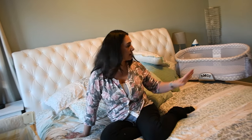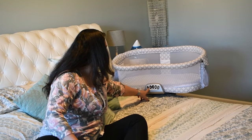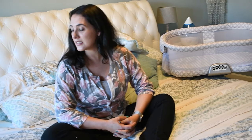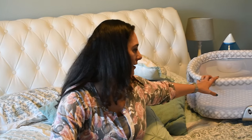But the features of vibrating and light and night and the fact that it moves is also nice. So I honestly cannot tell you which one is better. Like I said, I like them for different reasons. I used this one in the beginning for a while, and then I started with this, and then I went back with this, and then I thought I liked this better. So I cannot honestly say which one I like better, because I did like them both.